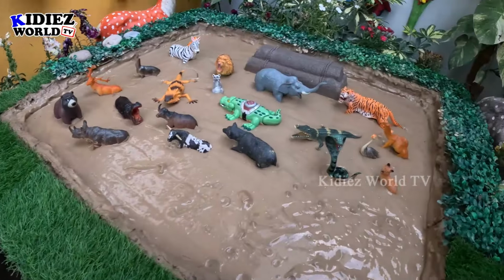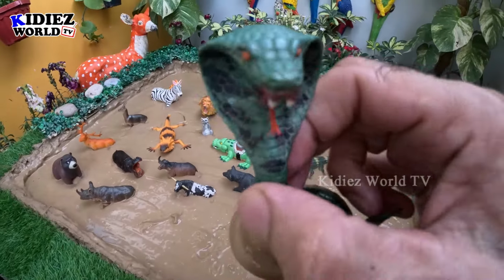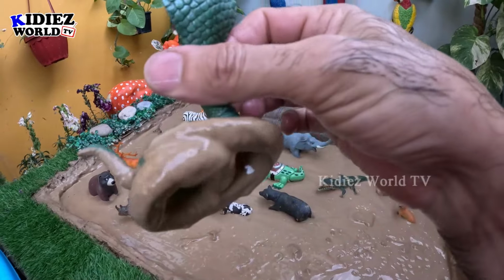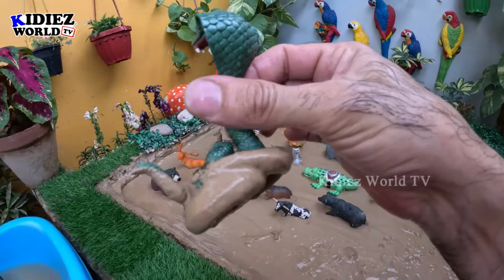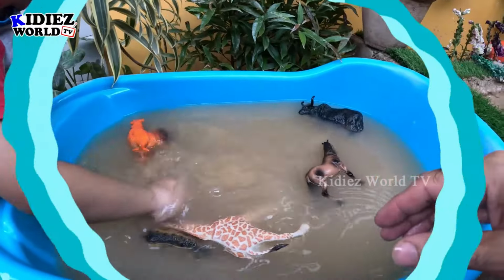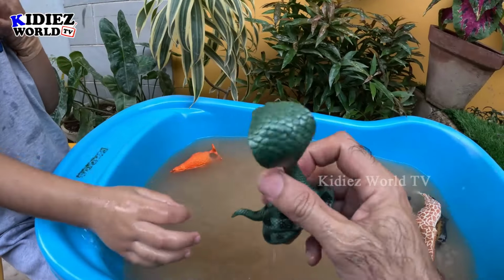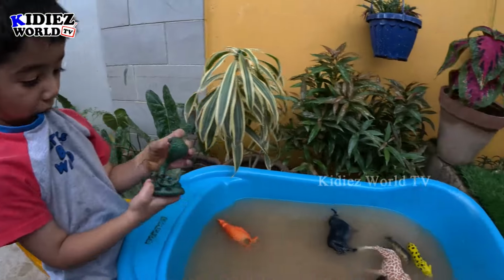Next one, and the next one we have is snake. Sounds scary. S for snake and S for scary. C for cat, C for cute. Wow, that's interesting. But these snakes are really very, very poisonous and scary. Let's wash him. Here we go. Snake is cleaned by Ryan, and he did a good job.